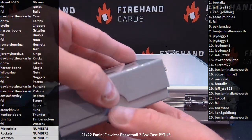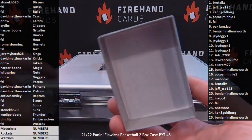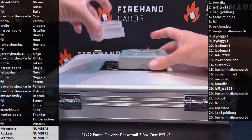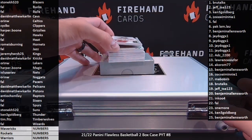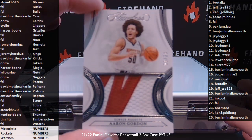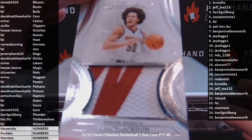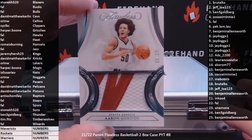All right. I accidentally saw the card on the back. Maybe you did too. Aaron Gordon for the Nuggets. He's a champion now, Aaron Gordon. Jumbo patch, waiting for it to come into focus. Oren bought the Nuggets. There you go, 3 out of 20.